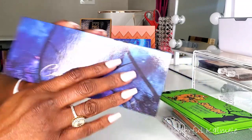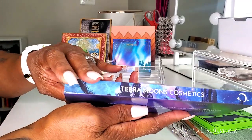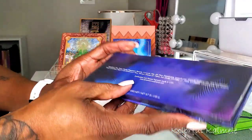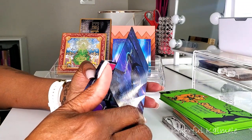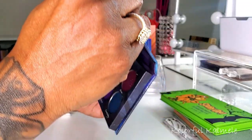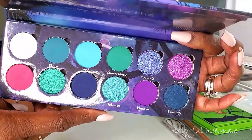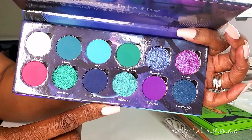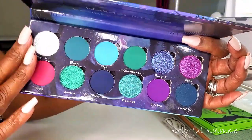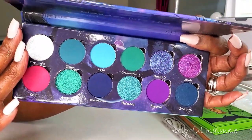But this is the Cosmic Wanderer from Terra Moon, okay? If you know anything about Terra Moon shadows, okay, Terra Moon literally has some of the best eyeshadows. I would say, you know, shimmers. I'm very familiar with their shimmers. Oh my goodness. They would just make you fall and pass out. Yeah, their shadows are amazing.